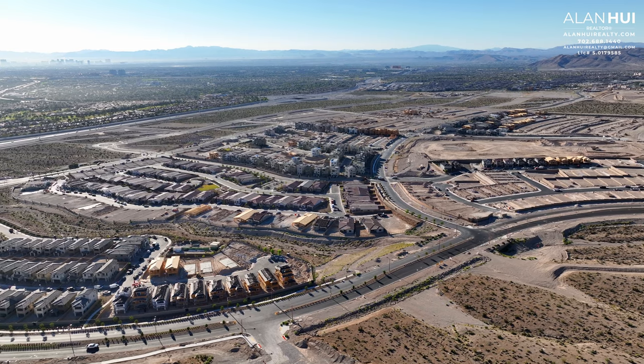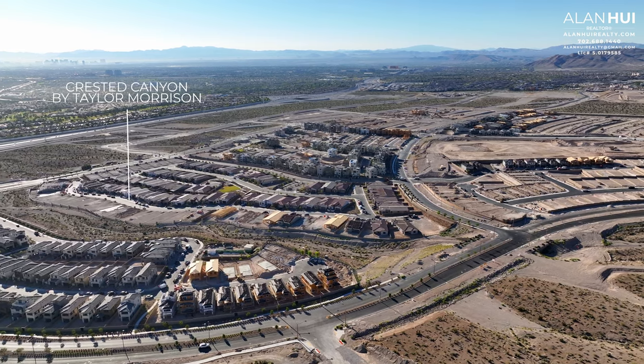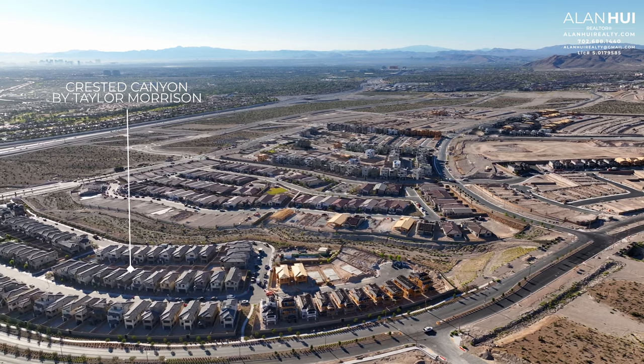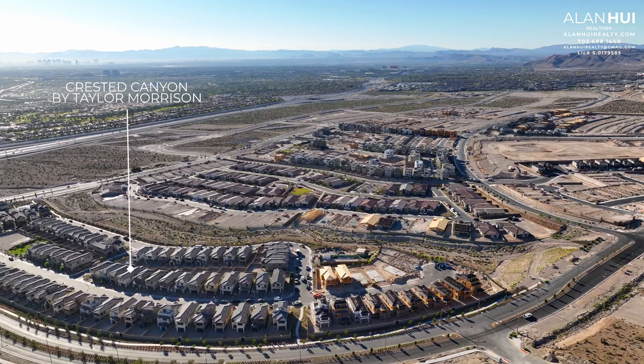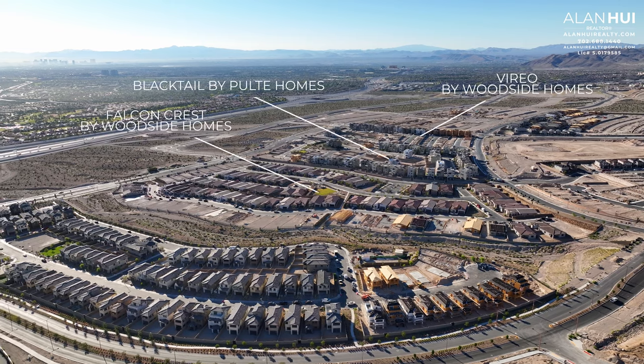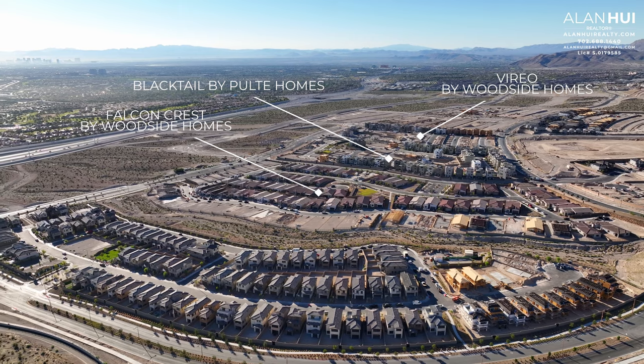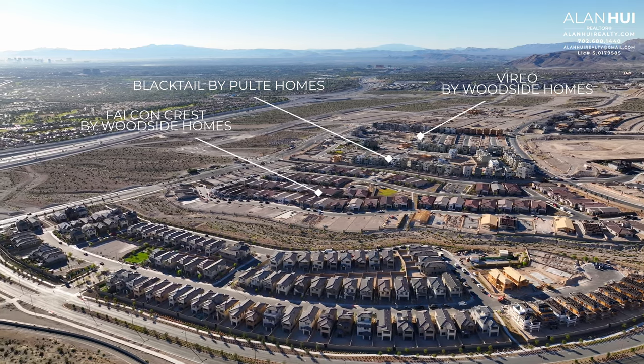From a different angle, this is Crescent Canyon by Taylor Morrison. Crescent Canyon is becoming close to being sold out. South of Crescent Canyon is Falcon Crest by Woodside Homes, followed by Blacktail by Pulte Homes, and then Vero by Woodside Homes.